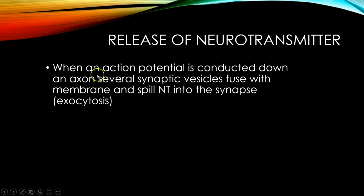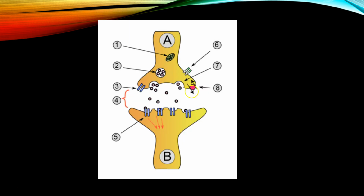So what happens when an action potential is conducted down an axon? Several of those vesicles, synaptic vesicles, fuse with the membrane and spill the neurotransmitter into the synapse. We call this exocytosis. So here's another picture. Now we have neuron A here and neuron B here, and we're sending a message from neuron A to neuron B. So this is the presynaptic neuron, and an action potential was sent down the axon saying, hey, I have a message. Here are these vesicles of neurotransmitter.